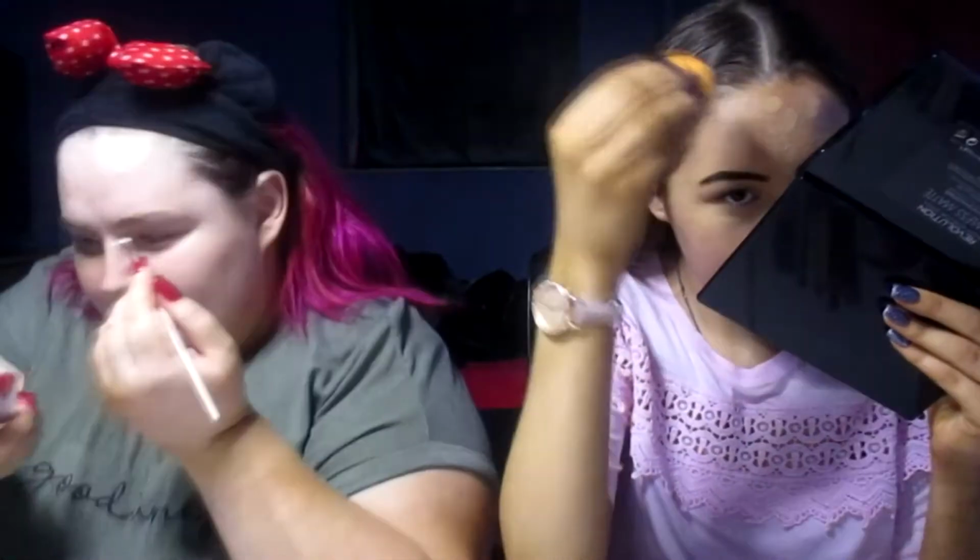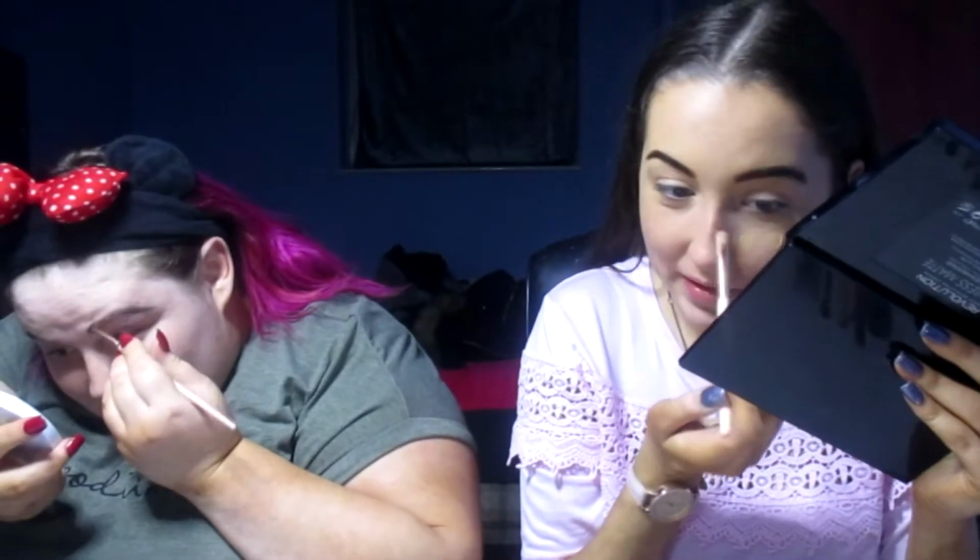So here we go. First I'm going to use the brow pomade from Revolution in soft brown. I'm pretty sure this is probably too dark for me, but I'm just no good at brows. I feel pomade is just pomadey. Oh, it just dribbled. Do you know when that one hair just ruins everything? Bags under my eyes and everything.